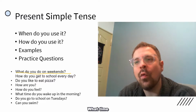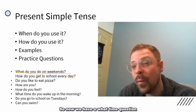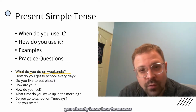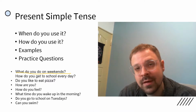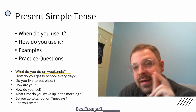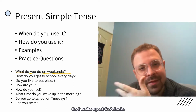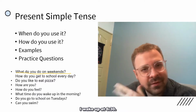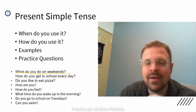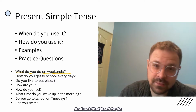Next, what time do you wake up in the morning? So now we have a what time question, which if you have been in our school for a little while, you already know how to answer these questions. What time do you wake up in the morning? I wake up at blah, blah, blah. So I wake up at 6 o'clock. I wake up at 6:30. I wake up at 7 o'clock. I wake up at 9 o'clock. All of these are correct answers and not that hard to do.